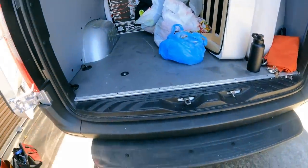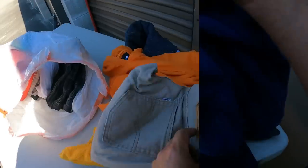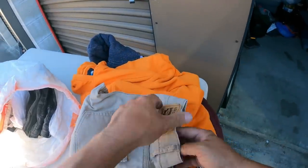I'm thinking I'm going to get 15 or 20 bucks for that one alone. Okay, here's a Golden State Warriors sweatshirt. A little small. This is a kid's size. Youth, NBA youth. Still kind of nice though. There's some Levi's, but those are the little kid ones.